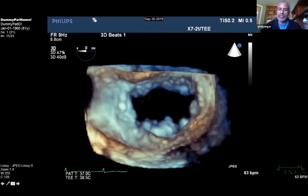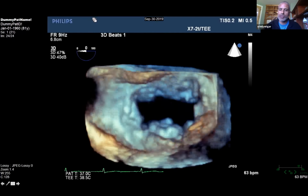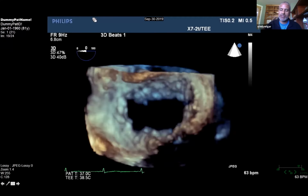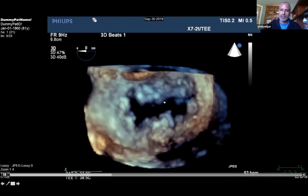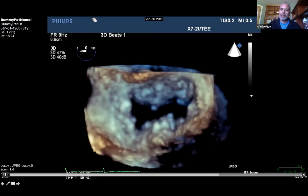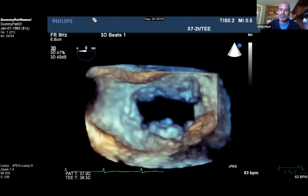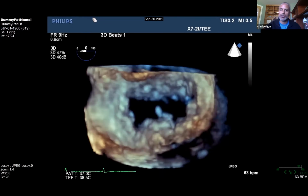Here we're looking at a 3D reconstruction of that leaflet, and I think you should pay close attention to what you see in the middle of the leaflets themselves. It almost appears that there's a finger-like projection coming across, which apparently indicates the torn cord or leaflet that is actually extending across that area.